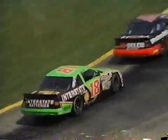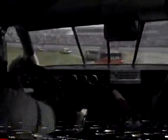Brett Bodine, Darrell Waltrip, and Dale Jarrett. This is 7th, 8th, and 9th. Inside the Interstate Battery Chevrolet. Now you see how close they go down to that curve going into turn 3 and coming off of turn 4. But in turns 1 and 2, Darrell had been running a little higher, but he's moved back down now, protecting that territory. There he went a little bit high. That might not have been intentional, though.